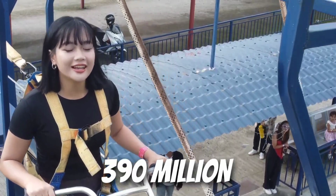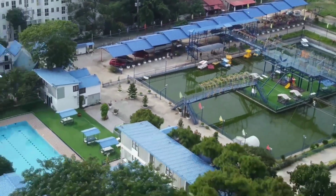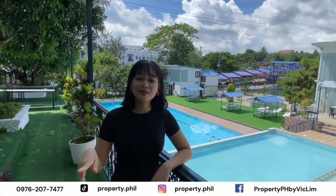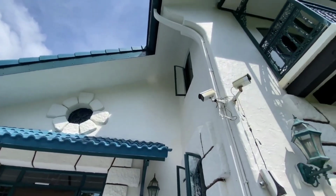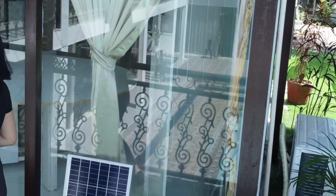This is what a 390 million resort in Tagaytay looks like. Good day guys! So nandito tayo ngayon sa Tagaytay and this property is actually 10 minutes away lang from Skyline. And you know what guys, alam nyo ba na itong property na to, parang bumili ka lang ng lote dito sa Tagaytay guys. So wait till you see the improvements. Take note guys, all fixtures and furnitures are included in the sale.